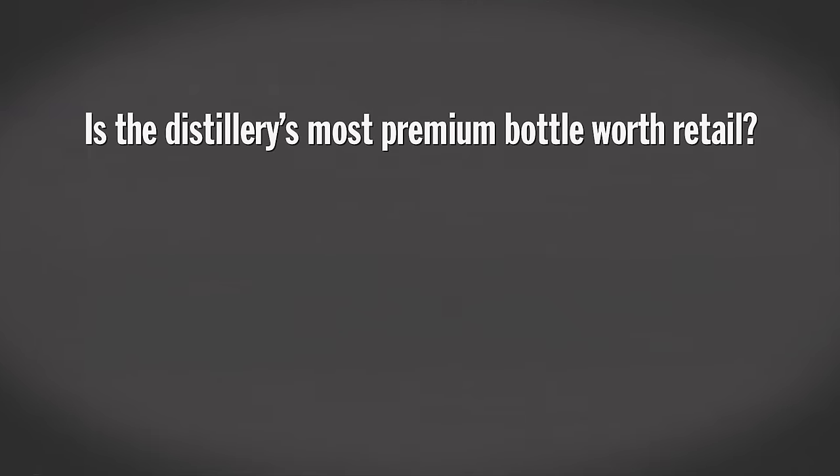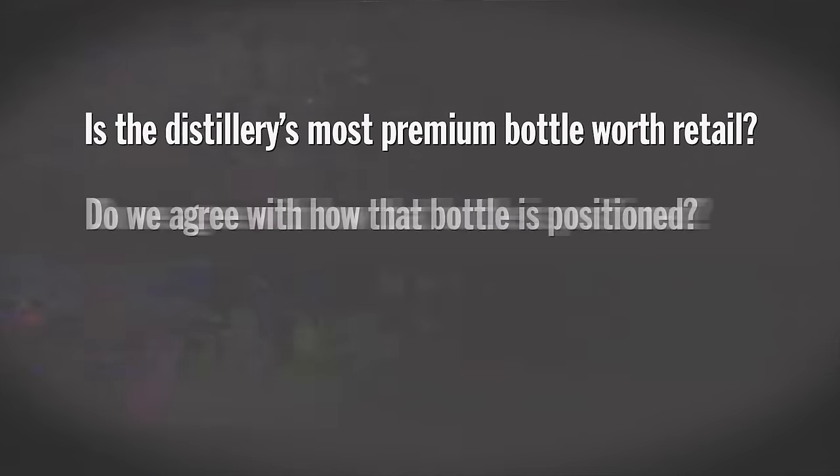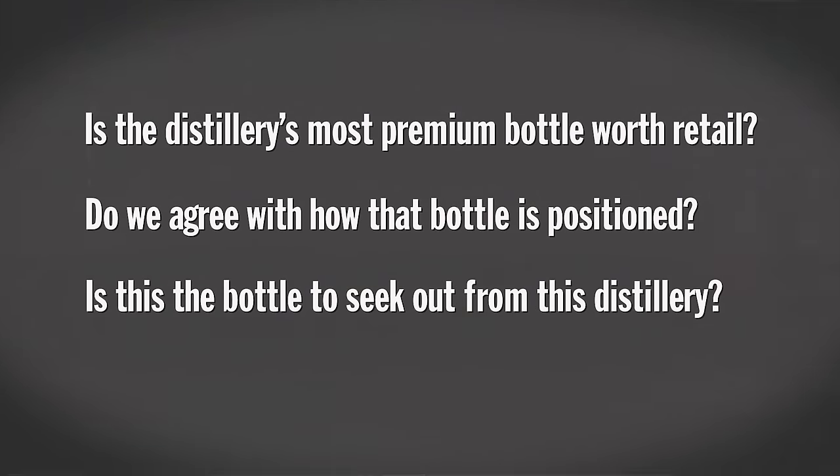Just to remind people, there are three, sometimes four, questions, depending on the answer to number three, that we will be answering in this episode. Those questions are: is the distillery's most premium bottle worth retail? Do we agree with how that bottle is positioned? Is this the bottle to seek out from the distillery? If it's not, then what is? If the answer to three is yes, then there is no four.